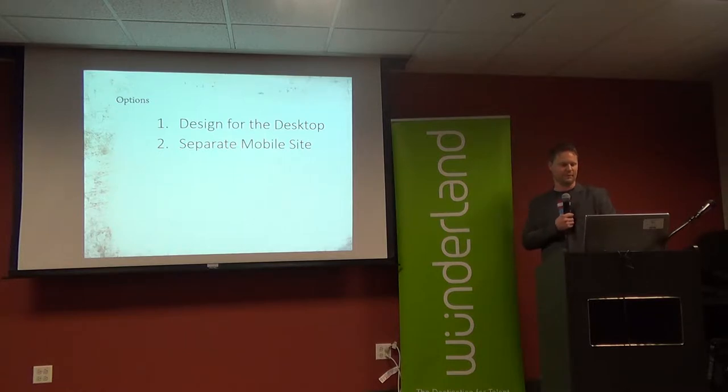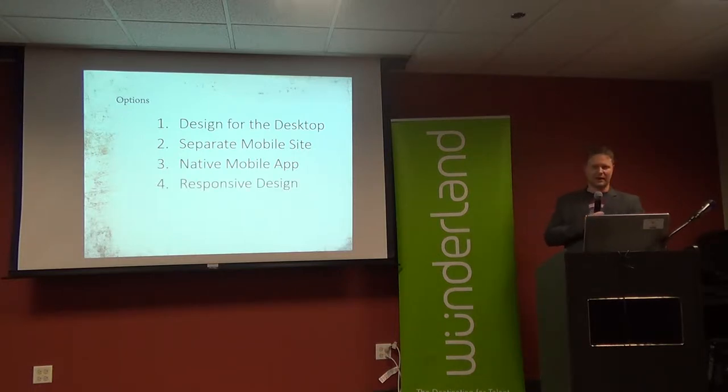Very, very frustrating. Then there's the native mobile app. Yes, everybody wants an app, but who's going to have 20,000 apps on their phone? Usually we use about 15 apps the most. Then there's responsive design.